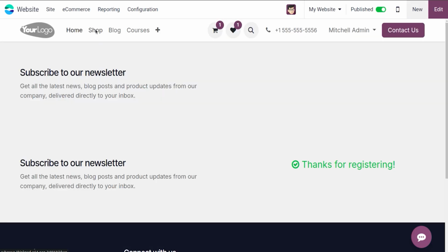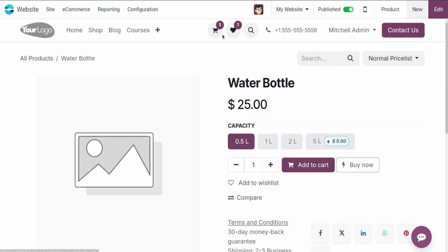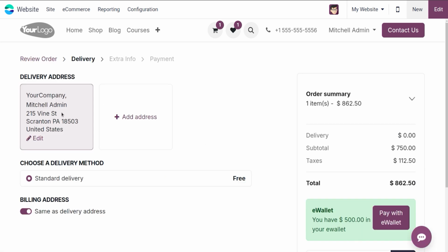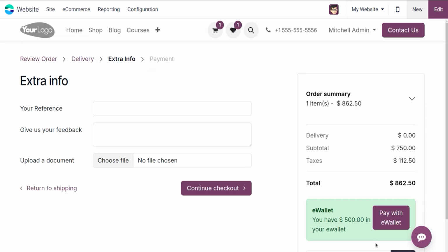Then let's go to the shop page, and if we add one product to the cart, here we can see there is already a product in the cart. We can directly go to the payment page from here itself, or we can go to the checkout. If I go to the checkout, here we need to choose the delivery address, and we can confirm the delivery details, and we need to add some extra step here. I'm adding some feedback, and let's continue the checkout.